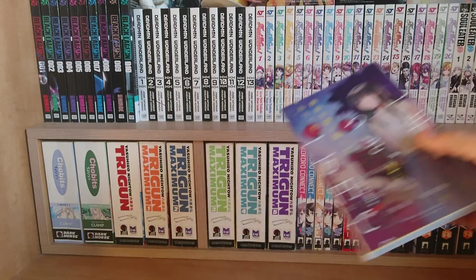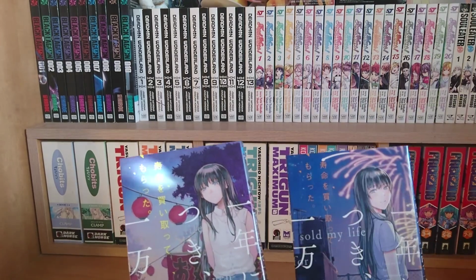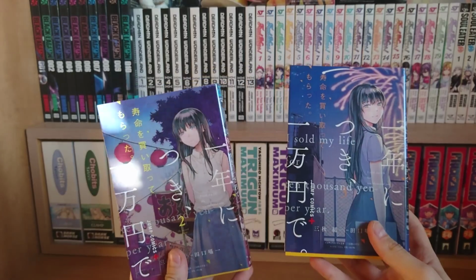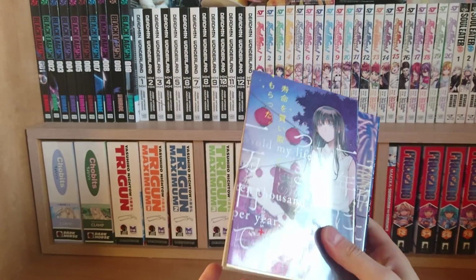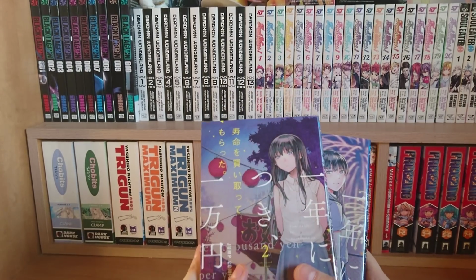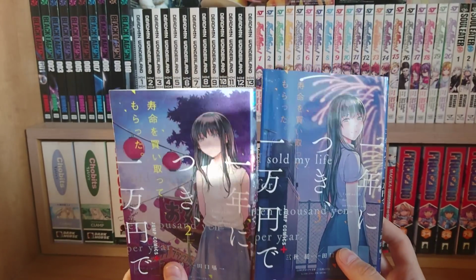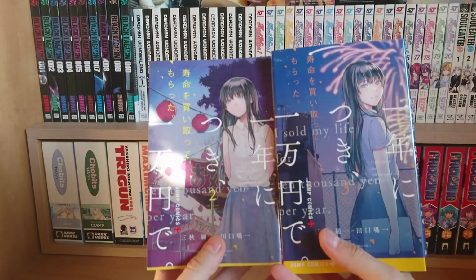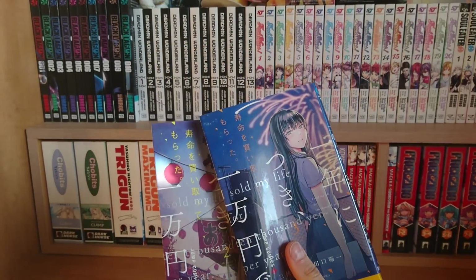We have I Sold My Life for 10,000 Yen per Year. The volume 2 and volume 3, I couldn't have volume 1, it's out of stock. I'll have to find another way to order it, but this 3-volume series is very well done.